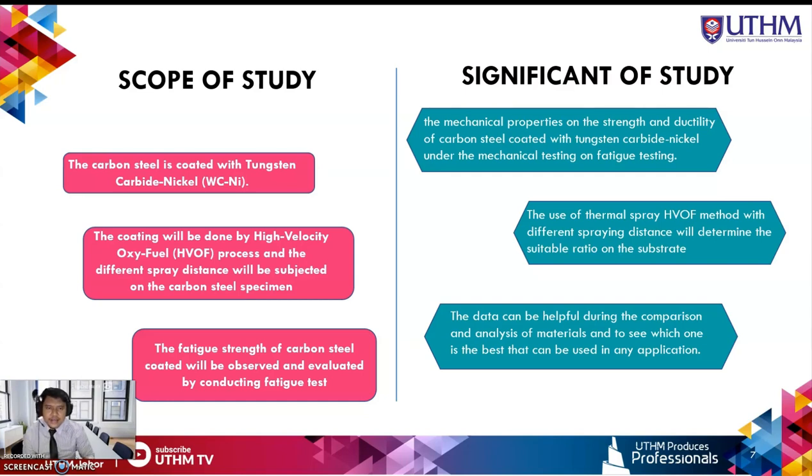Significance of the studies, the mechanical properties on the strength and the ductility of the carbon steel coated with tungsten carbide nickel under the mechanical testing on the fatigue test. The use of the thermal spraying HVOF method with different spraying distances will determine the suitable ratio of the substrate, and also the data can be helpful during the comparison and analysis of the materials and to see which one is the best that can be used in any application.